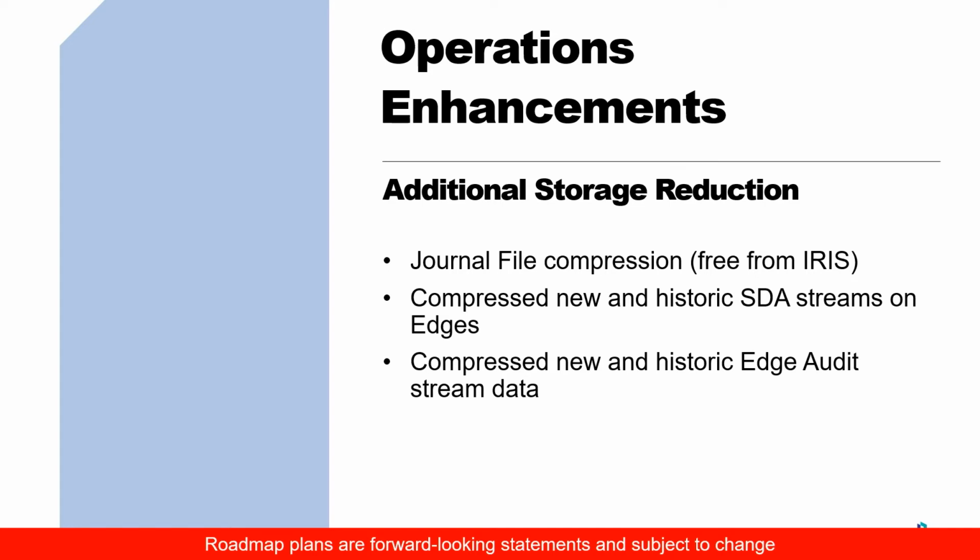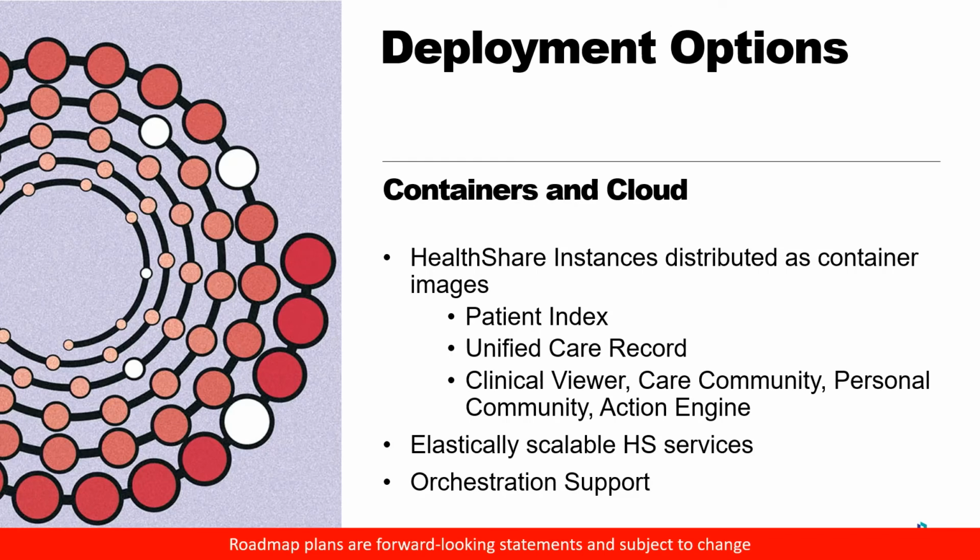One of the most exciting things for me is the possibility of new deployment options. So we are actively investigating, actively working on, actively researching and updating our product today to run very well in a container-based environment. We don't know exactly what the distribution mechanism is going to look like. We don't know if we're going to be putting Docker images up on the WRC or if we're going to be doing something different. But the long-term goal for us is for Unified Care Record and all HealthShare products to be deployable in containers in your favorite cloud provider.